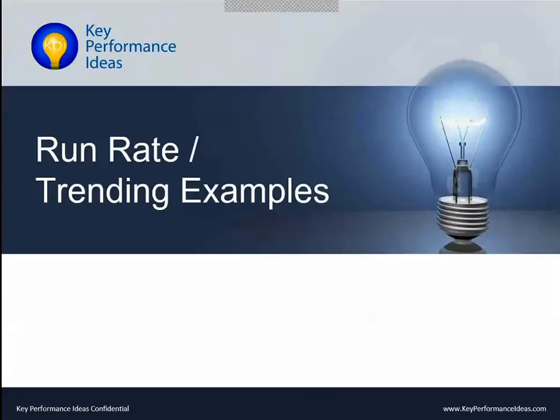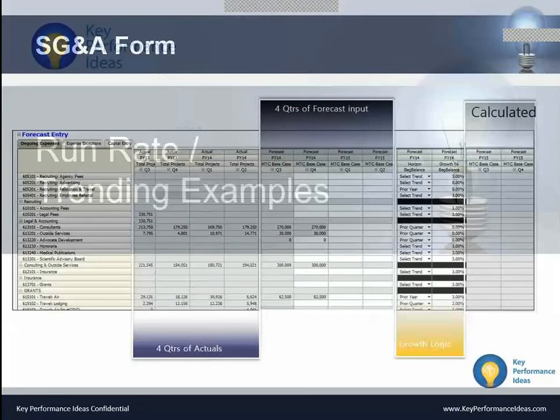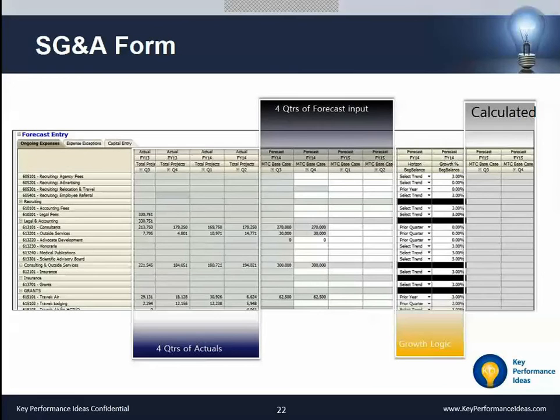So, some run rate and trending examples. This is an SG&A form that I developed for one client. They were pretty much forecasting by quarter, but they did have the ability to drill into these quarters and input into individual months. The first 4 quarters would be actuals, just so they could see what was happening. For the next 4 quarters they did input, and then they used some growth logic and some trending methods to calculate out the next 2 quarters. The future quarters were less known, so trending methods were used, versus the first 4 quarters, where they had a better idea of what it would be and they input into those.